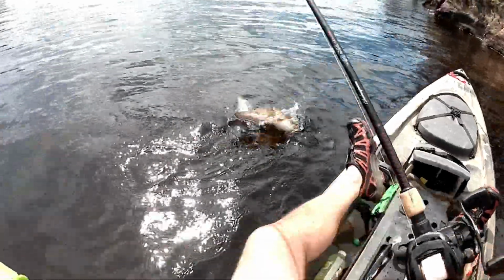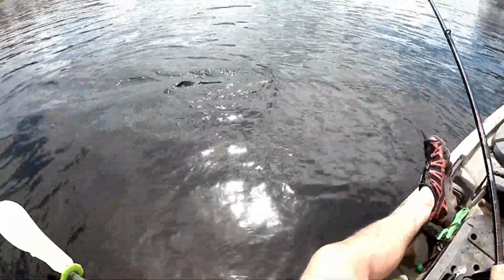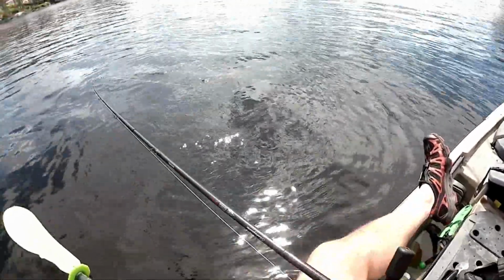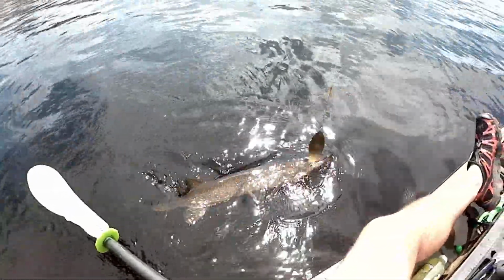It took me a few casts to hone in on the bigger boys, because I had a few strikes on this from pike that were too small to really get hooked on it. But I went around the corner, I threw this out into some deeper water, and I had a nice big pike on this pretty quickly. I spent very little time fishing with this lure because I had fish on it very, very quickly.